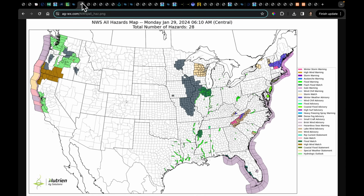Finally, we have a day where there's not widespread fog from the Rocky Mountains all the way to the East Coast. We just have a few places here lined up on the Mississippi that are still dealing with dense fog early this morning. There's actually a winter storm warning out for parts of the Appalachian Mountains here on the western-facing slopes. And we do have all of these areas down here still showing up with flood warnings, including a big section of Illinois and along the Illinois River.